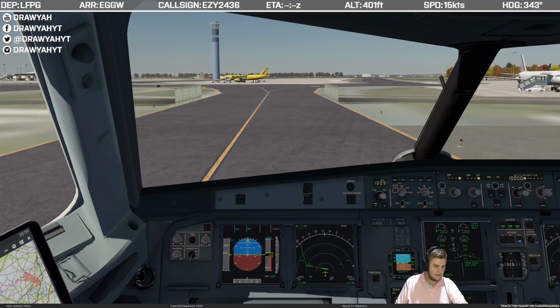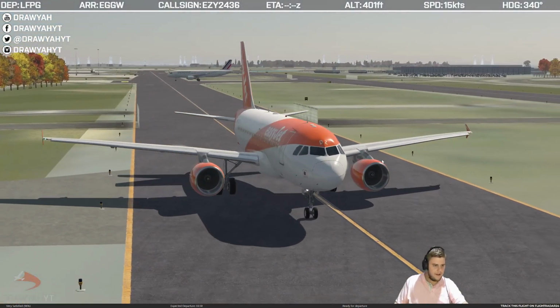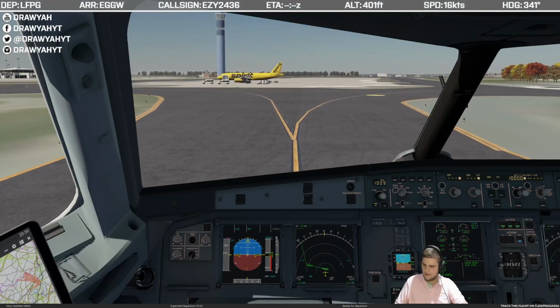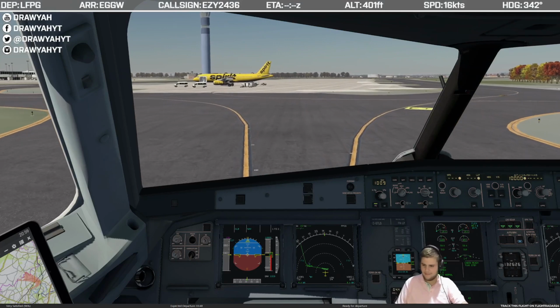Comparing the information of the ATIS, that answers my questions. Oh no, he gave it away for us because he's crossing paths. First taxi himself, Echo. Fair enough. Busy at Charles de Gaulle today.